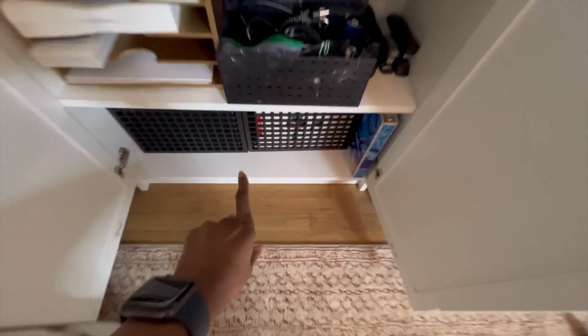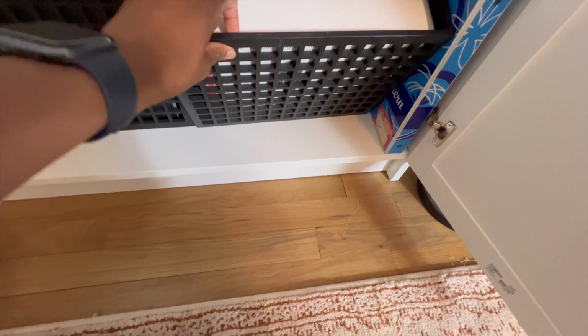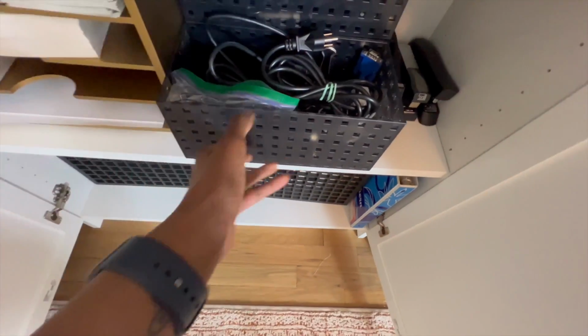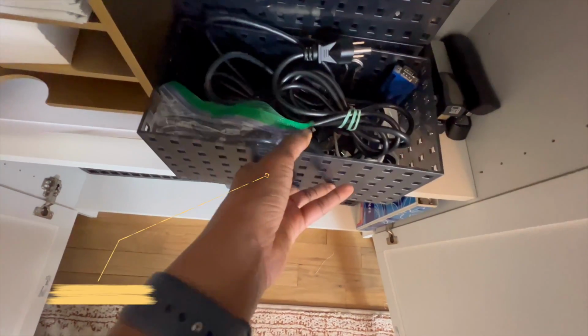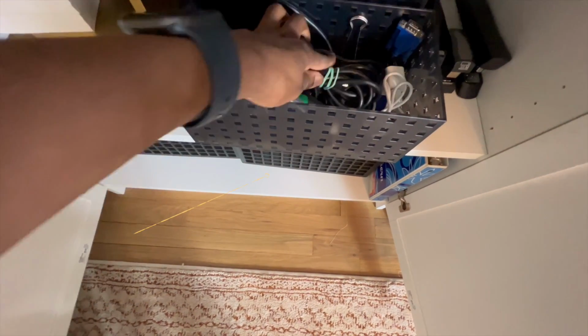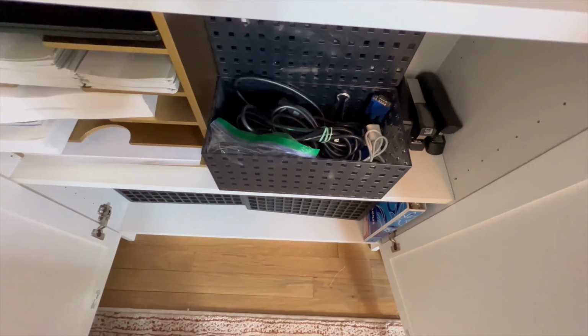Down here, I have paperwork, and then my little vlogging kit situation I put there, and then I just stuffed this folder here. These cubes came from the Container Store, and they have all of my electronic cords and things like that. I have 3 of them, but also notice they're stackable. That's going to be another tip.